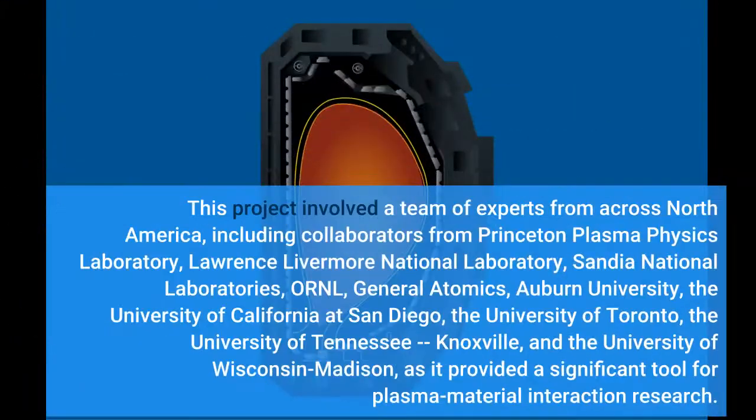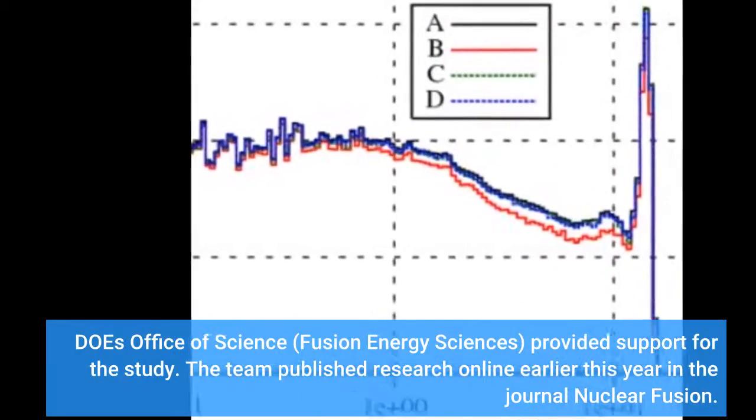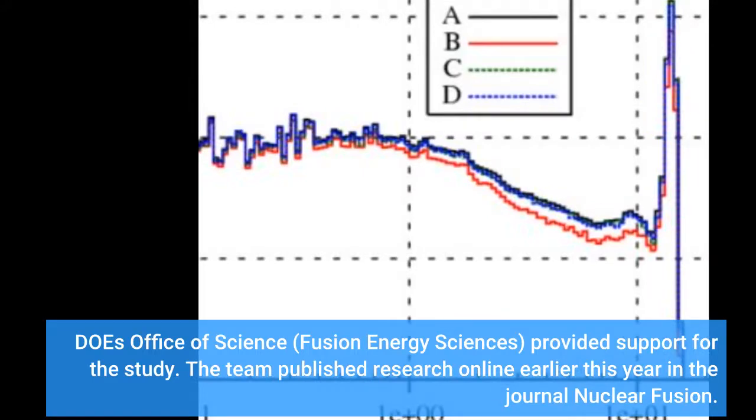This project involved a team of experts from across North America, including collaborators from Princeton Plasma Physics Laboratory, Lawrence Livermore National Laboratory, Sandia National Laboratories, ORNL, General Atomics, Auburn University, the University of California at San Diego, and others. The DOE Office of Science Fusion Energy Sciences provided support for the study. The team published research online earlier this year in the journal Nuclear Fusion.